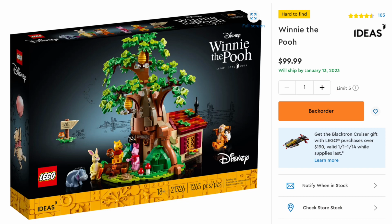On the outside of the box, it says it's 18 plus, but I think any 12-year-old could easily build this set, and because of the price point, I just really feel like this is going to be a set to hang on to and invest in, and it will do well down the road.